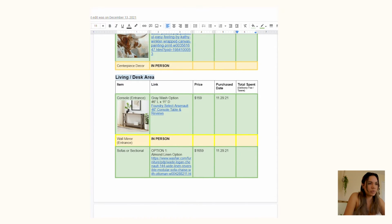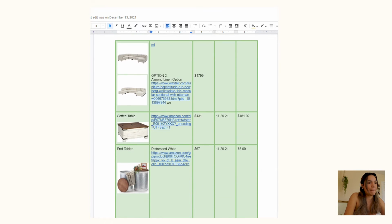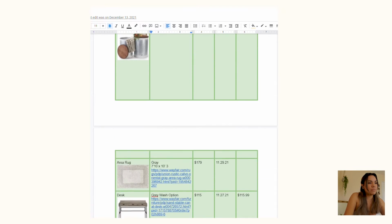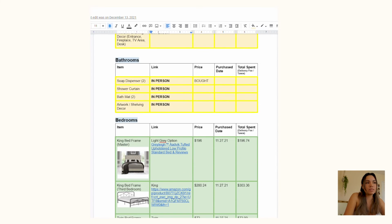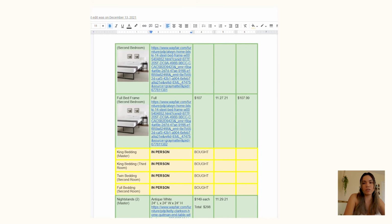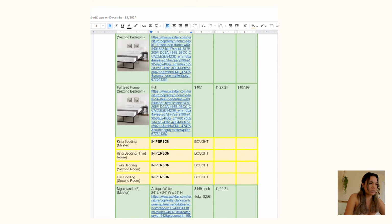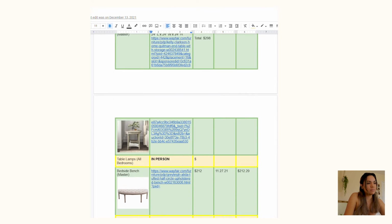Everything in green we bought online, and the items in yellow I marked as things we would buy in person. You can kind of see all that. Some of these smaller items were easier to buy in person. And we also had to make sure everything would get here on time, which is very important since furniture is very backtracked.